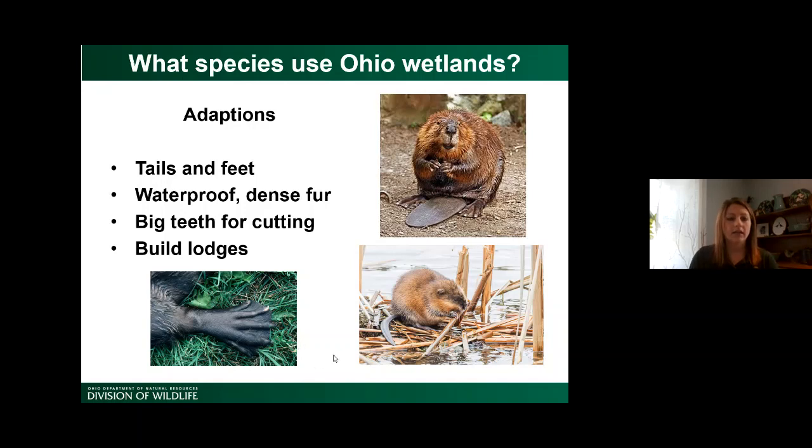If you take a look at the lower left-hand picture, that's a foot. You can see just how webbed that beaver's foot is, and that allows the beaver and the muskrats as well to be extremely good at swimming. They're extremely efficient in the water. They can move quickly. They have those webbed feet, so they can get through the water very easily. They also have, while two very different tails, tails that allow them to use them like a rudder. So they are very efficient, again, in the water.